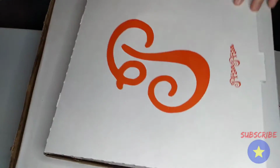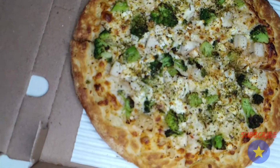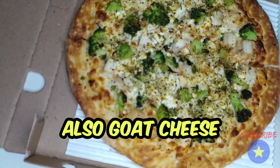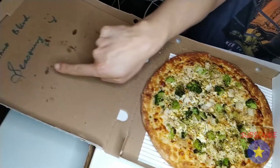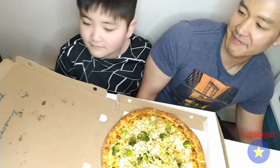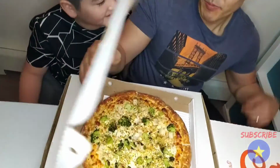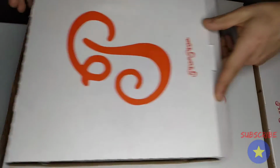And then the second one. This is the Thai chicken pizza with broccoli. Doesn't that sound good? What does it say right here? Italiano blend seasoning with a smiley face emoji. Is that drizzling? I don't know. But okay, so that's the second pizza.